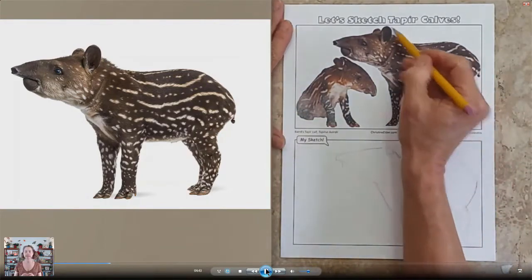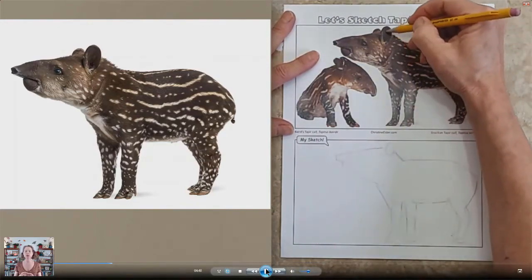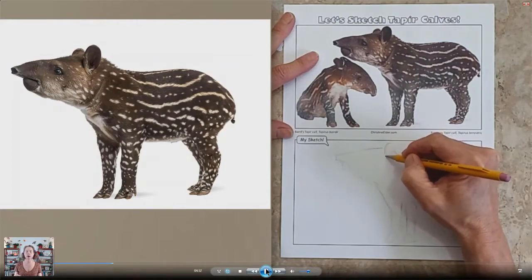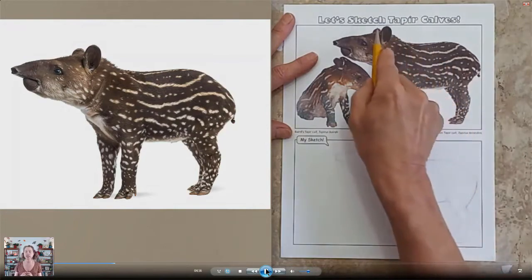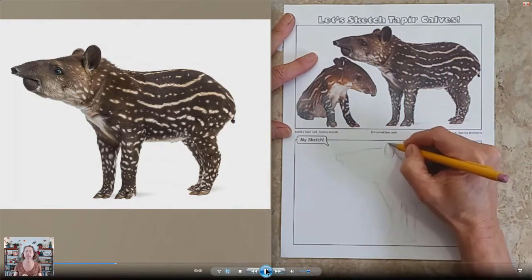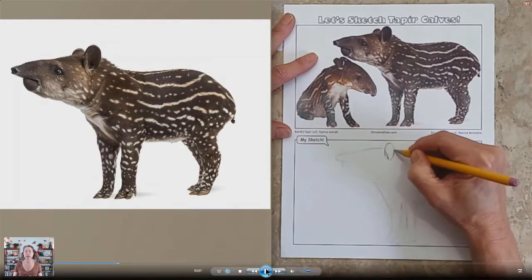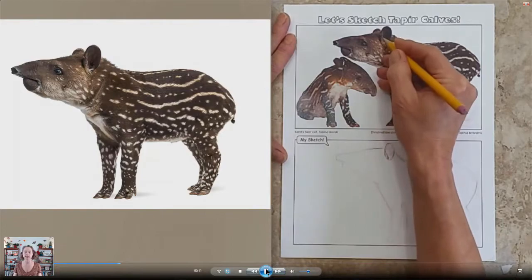Okay. Now we're going to go back to the head. Now that I've got all four legs and everything, I'm doing that line, trying to figure out where that ear goes first and how it's lined up with that right shoulder. Then showing the other ear, noticing how it's hidden behind. He's got a pretty big ear because these guys really need to listen for their predators.